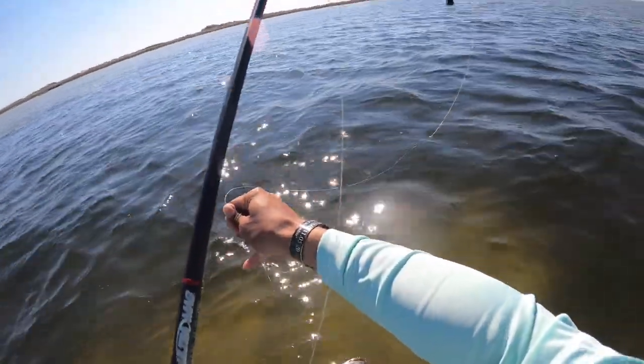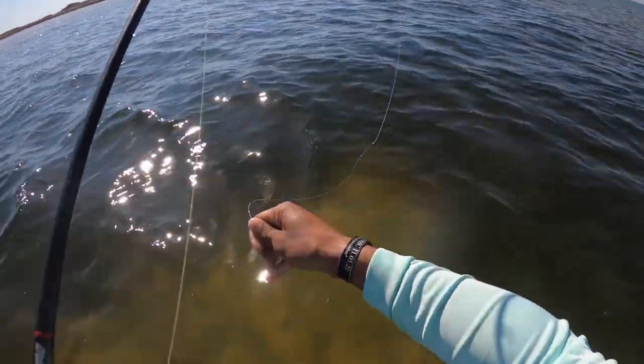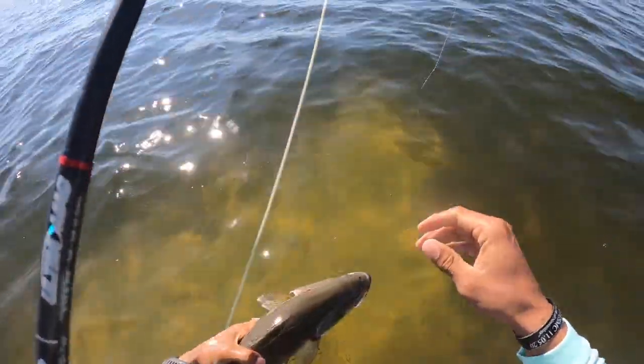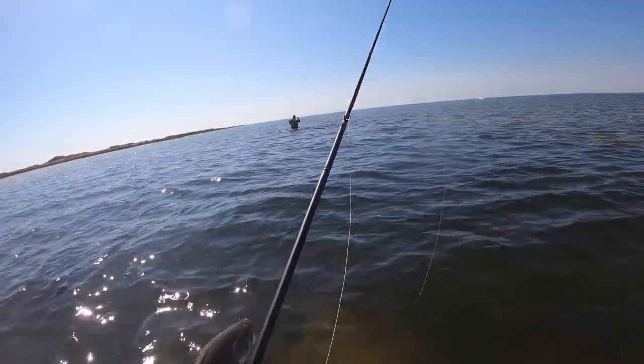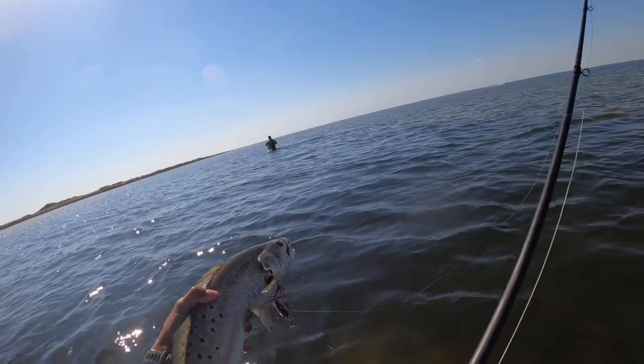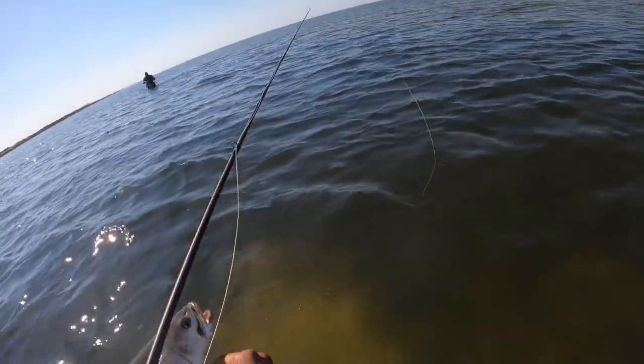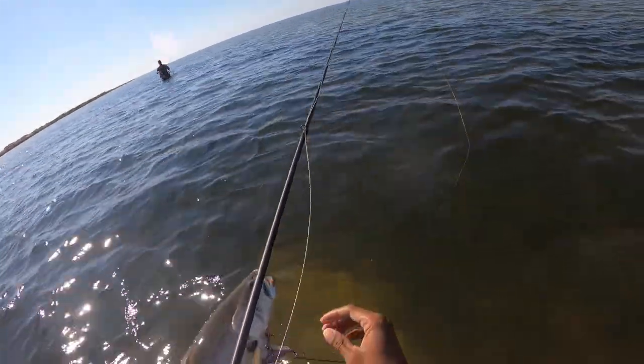Oh my God. Holy shit. Dude. That's a tank. Look at these toads. Bro, it's huge.